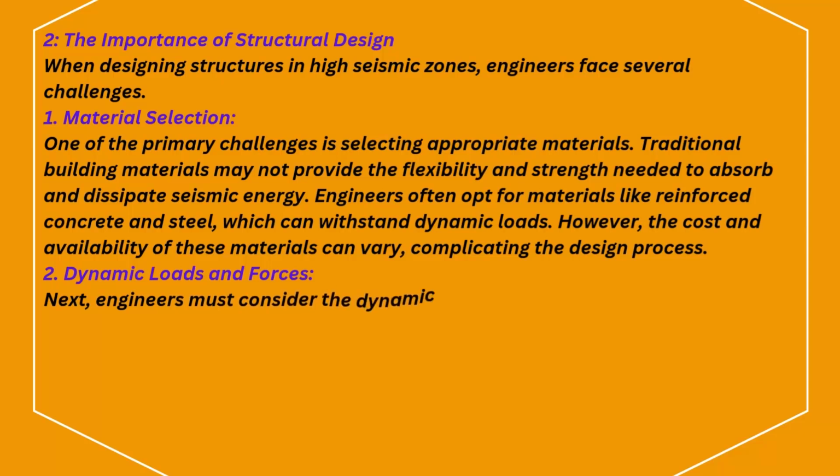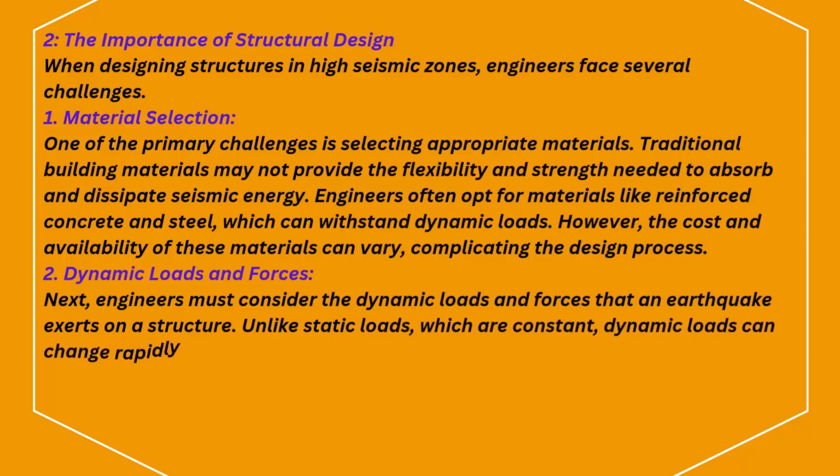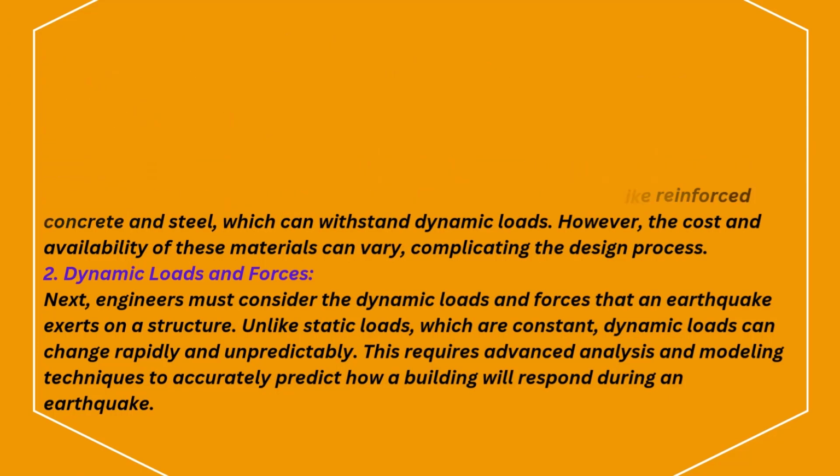2. Dynamic loads and forces. Next, engineers must consider the dynamic loads and forces that an earthquake exerts on a structure. Unlike static loads, which are constant, dynamic loads can change rapidly and unpredictably. This requires advanced analysis and modeling techniques to accurately predict how a building will respond during an earthquake.